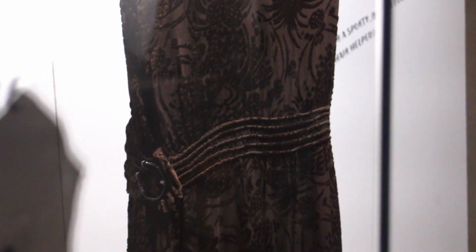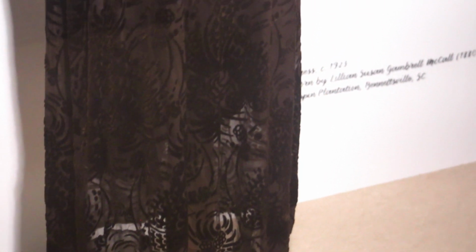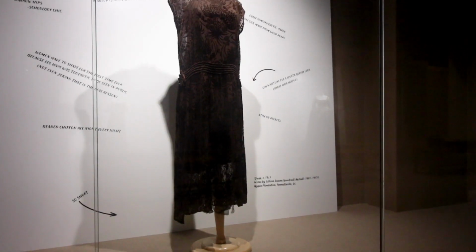My favorite thing about flapper culture, I guess, is that everyone talks about the short skirts, and this is the length of a short skirt. 20s clothes are a fun combination of the prettiest clothes you'll ever find and the most unflattering clothes that you'll ever find.